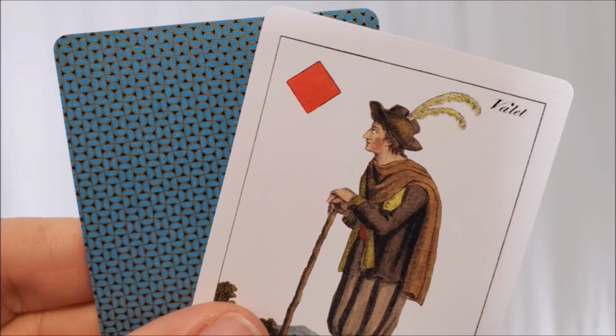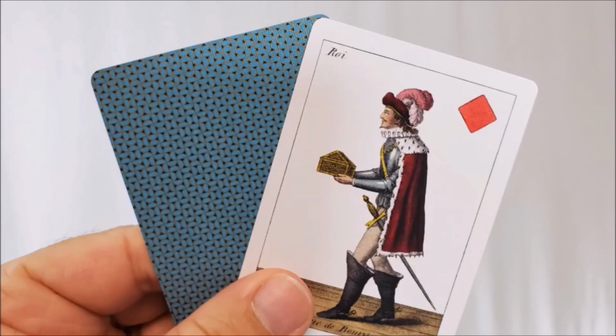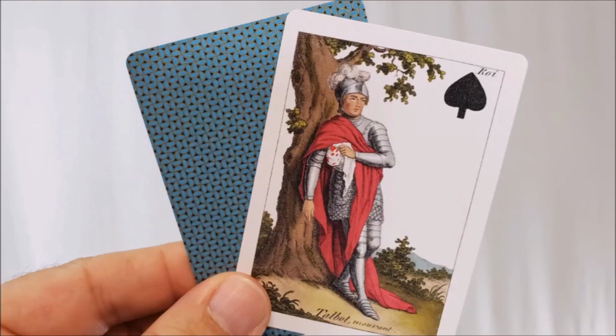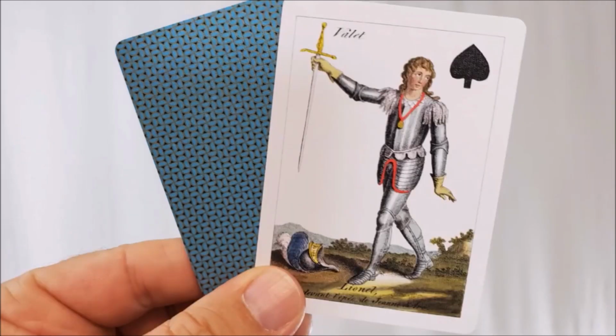You have Raymond. This is the Jack of Diamonds. He is Joan of Arc's page. You also have some political figures like King Charles VII, who is the King of Hearts. You have Charles's mother. She is the Queen of Hearts. Charles's mistress, the Queen of Diamonds. Charles' most notable opponent, Philip, the Good King, the King of Diamonds. The King of Naples, the King of Clubs. General Talbot, who is the King of Spades. And some fictional characters like Joan's sister, who is the Queen of Clubs. Montgomery, who is the Jack of Clubs. And Lionel, the Jack of Spades.